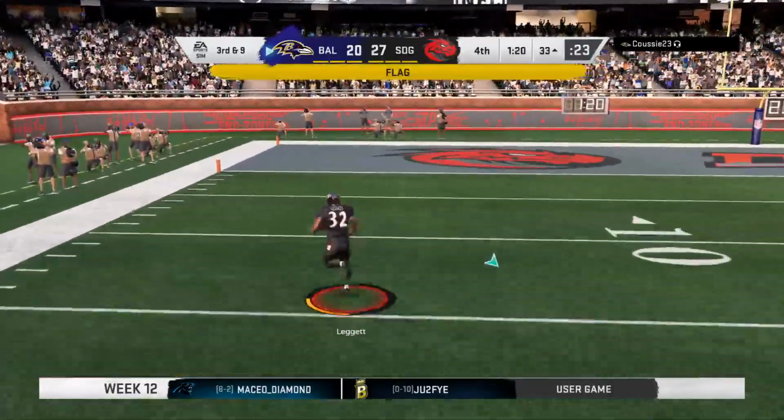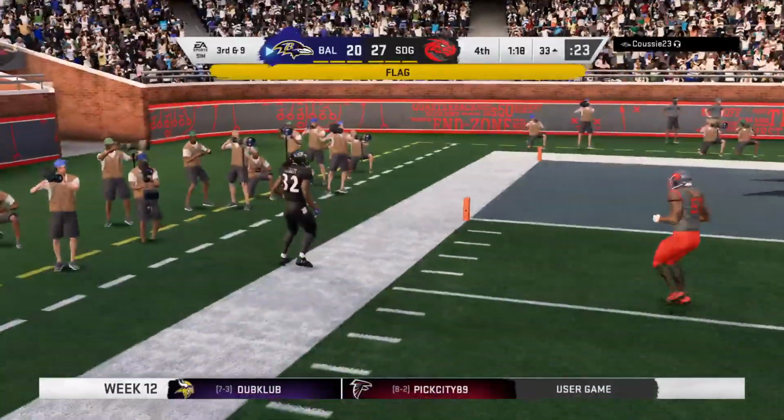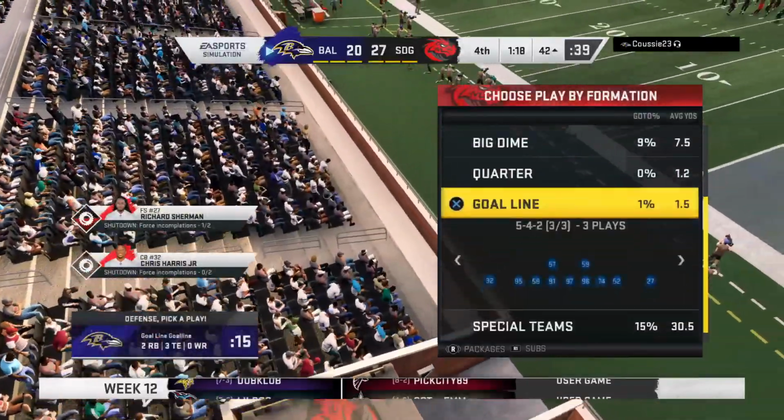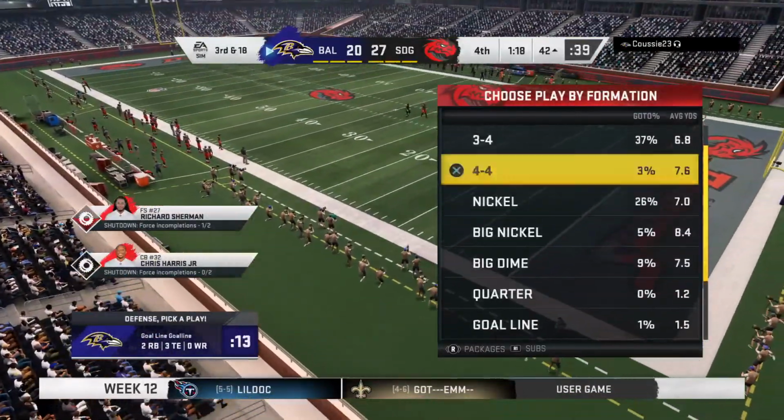Well, he's free going down the left side. It's a foot race. And he is out of bounds, but first he gets it inside the 10 to the 7. That's a good chunk of yardage. It's going to be canceled out.